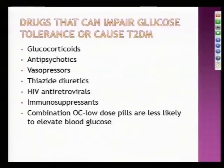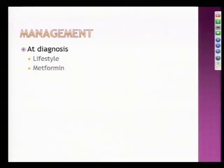It used to be a big problem when women were on oral contraceptives because of the high dose estrogens in those pills, but with the lower combination oral contraceptives, it's not as much of a problem, but they still can somewhat contribute to elevated blood glucoses. So look at your drug list when you have the person that comes in with new type 2 diabetes mellitus, because you may find some clues there.